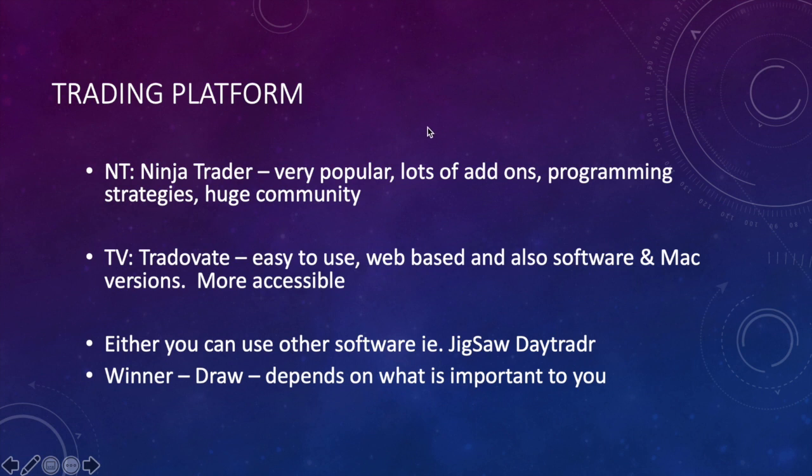As far as trading platforms, with NinjaTrader Brokerage, you obviously get NinjaTrader, the software. Very popular. I'm sure it's the number one trading software that people use. There's tons of add-ons. There's tons of stuff you can program. There's strategies. There's huge communities devoted to it.